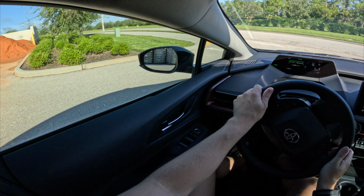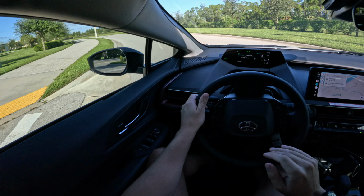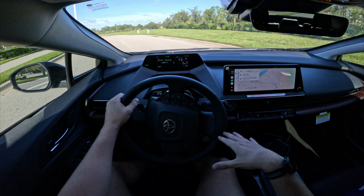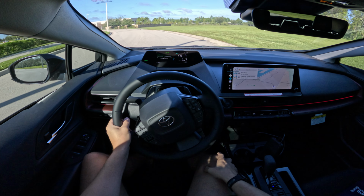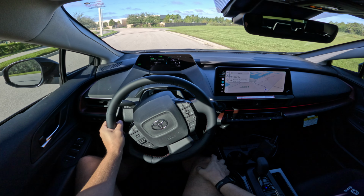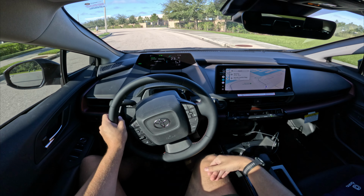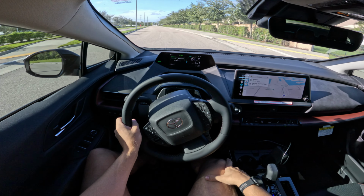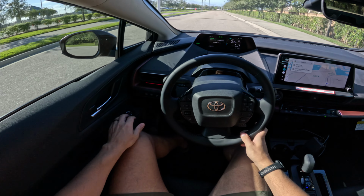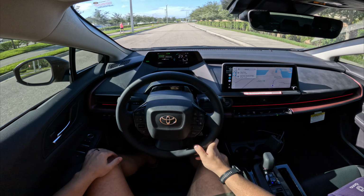This vehicle, despite it being a plug-in hybrid, still feels light, not quite as light as a standard Prius, but as a result, it also feels a little bit more stable than the standard Prius. Now in fully electric mode here, once you get over 23 miles an hour, the sound turns off for pedestrian warning, and it is a very, very quiet car overall. Do I have acoustic glass? I do not. That doesn't stop the Prius from being a very quiet experience.